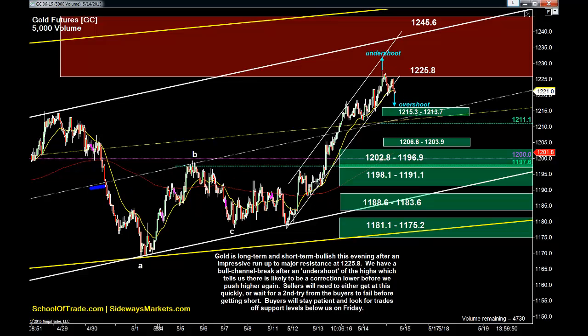And then you'll notice there are midlines in here too. Remember I told you there's a yellow channel here, there's a white channel, right? Look at all the midlines coming in right here. It's just a potent area of support. Boy, I'm all over the place today. Sorry about that. We got some potency to the support side right here. So again, sellers, you better get at it quickly.